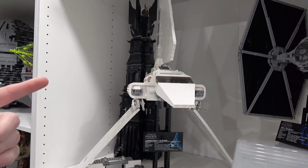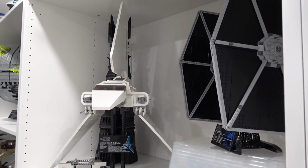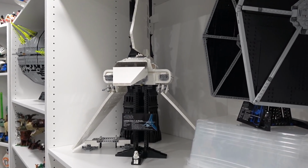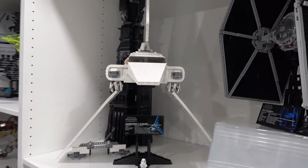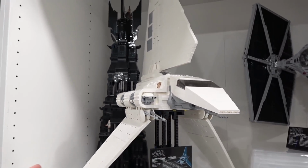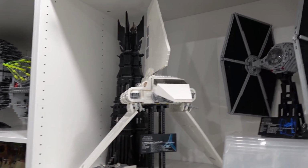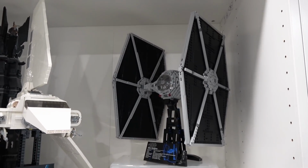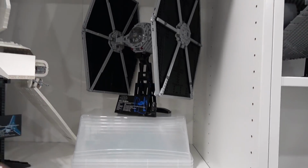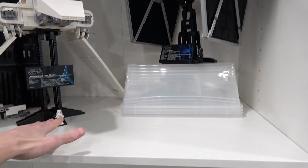But I actually put the Tower of Orthanc behind it. And the reason I did that is because it's essentially the same height. So in order for it to go onto a shelf, it has to be the same height as the Imperial Shuttle. And what I think is cool is it actually adds a background and a color contrast, and actually makes the Imperial Shuttle pop. Now I've put the TIE Fighter here as well, and I put it on some buckets so that it raises it up almost like an acrylic riser, so that it's closer to the top of the shelf, and then that gives us this space here.